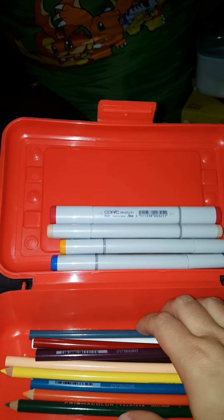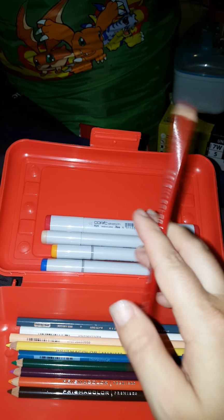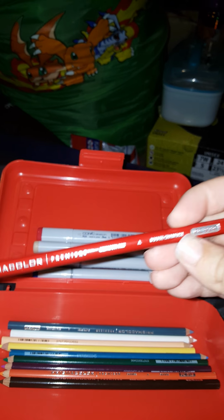And I've been hearing a lot of good things about Prismacolor pencils. They're colored pencils. I didn't know how well I'm gonna like them, so I didn't want to spend the money on a whole entire set. And these were only like $1.89, so I got 10 of them. And this is a crimson red.